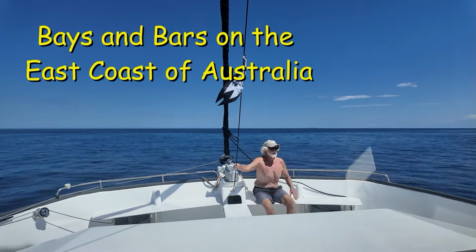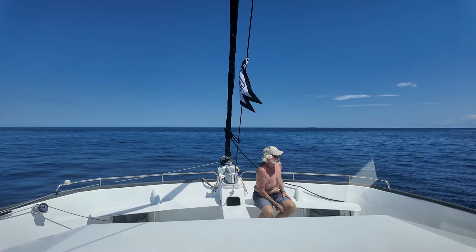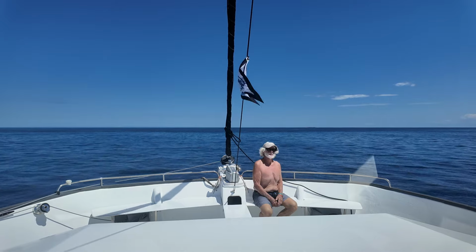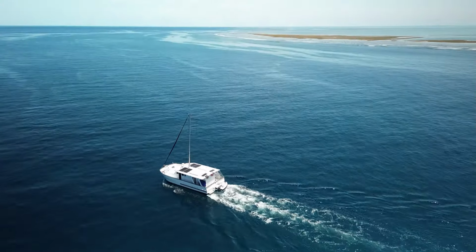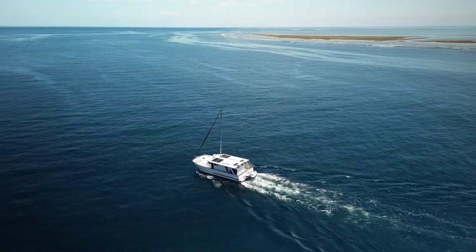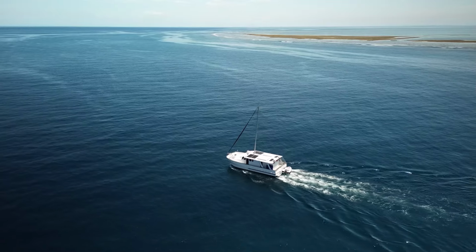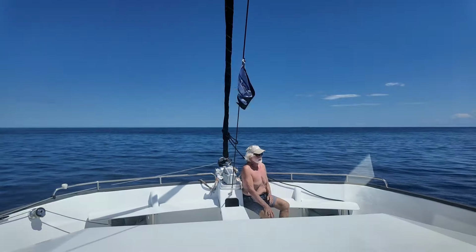Well, we've just come a bit further south. The weather's so good I can't really not do a bit of travelling in this. It's just so nice. Just flew the drone over a bit of reef that we came around. Got some good footage, I think, and we're heading up to Fitzroy. So Fitzroy is a lagoon. We're going for a very small opening, anchor up in the sand there, and that's where we'll spend the night.